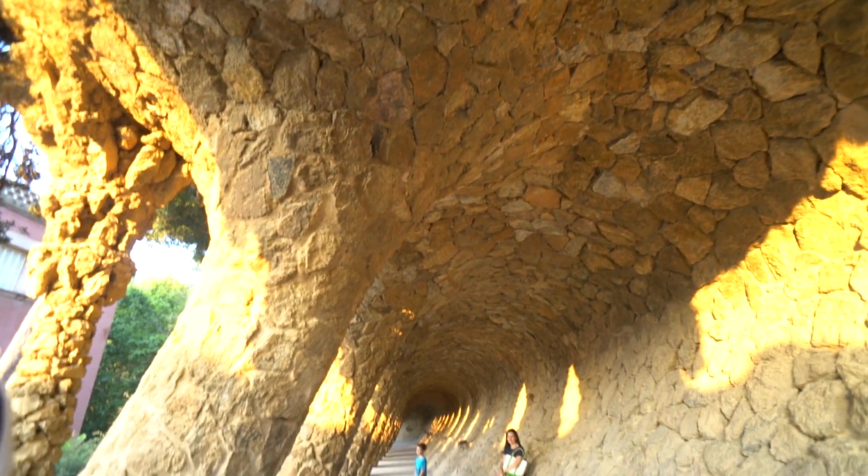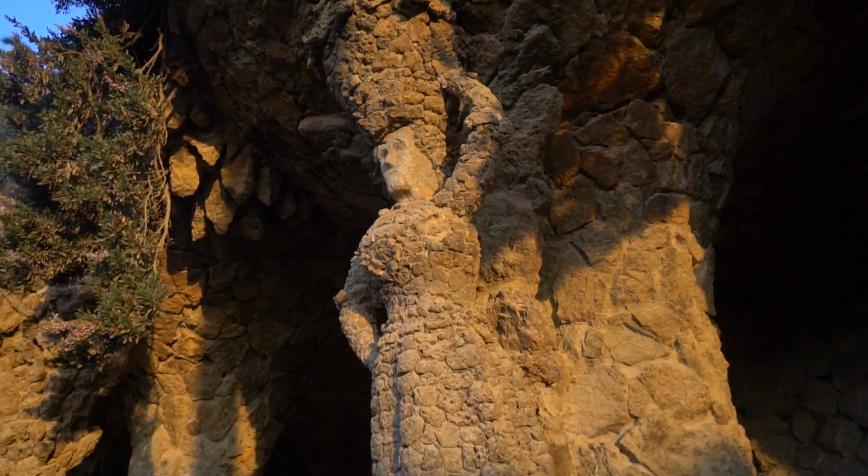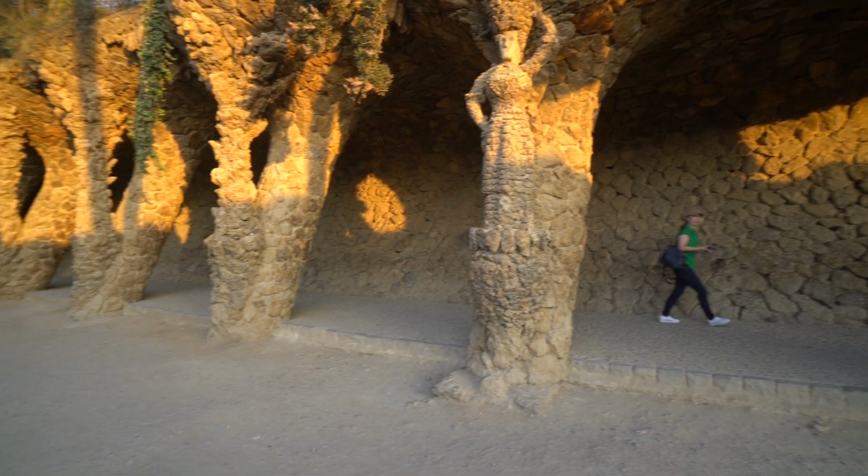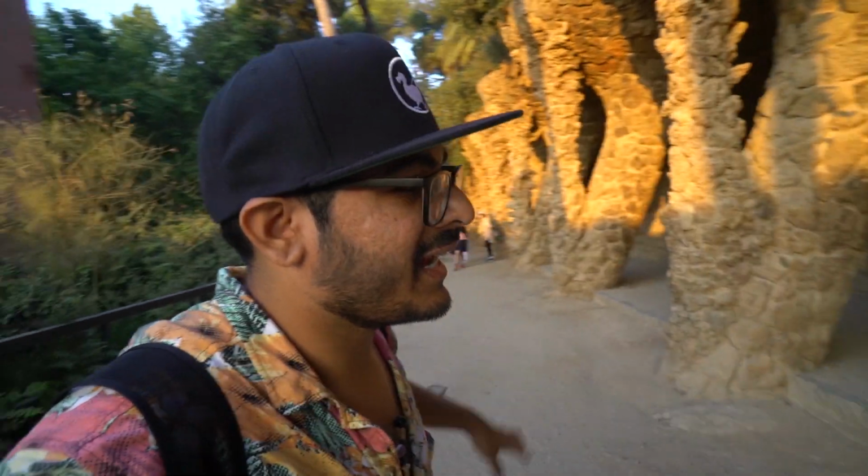This right here is known as Portico de la Bugadera, also known as the laundry room, del Pòrtic. From what I've understood from what I read, this was actually supposed to be a path that they wanted to build to connect different housing projects around this place. So this is what it was supposed to look like. And the concept is that it's supposed to look like a wave.